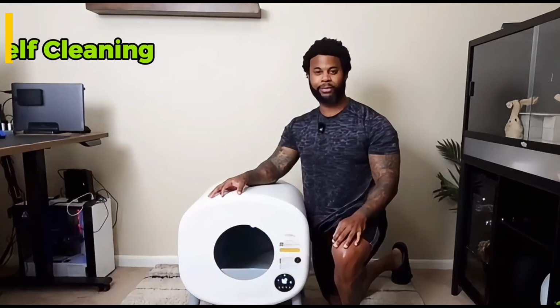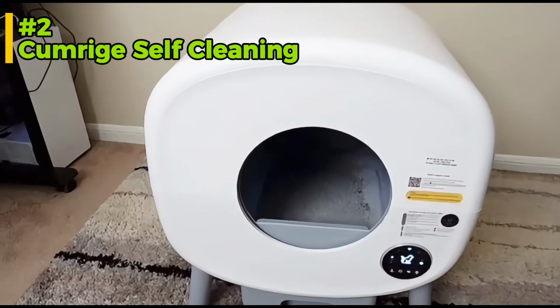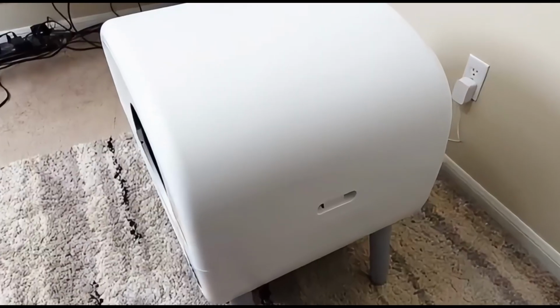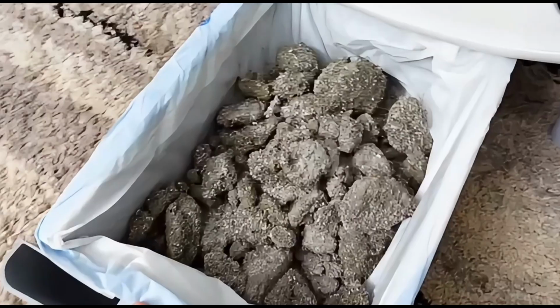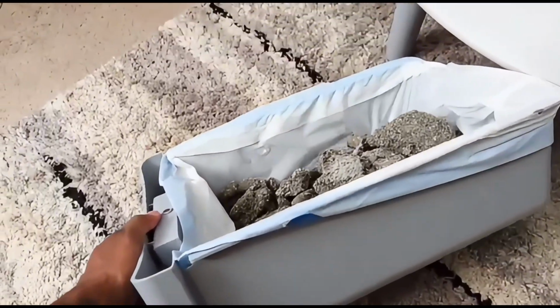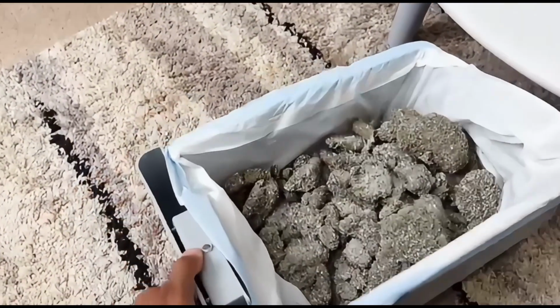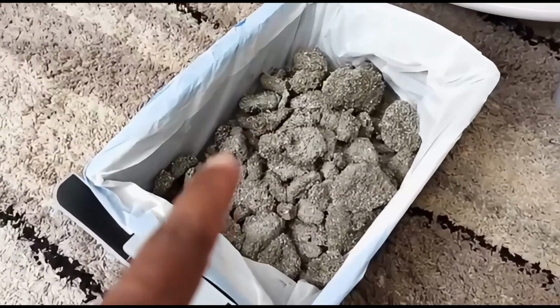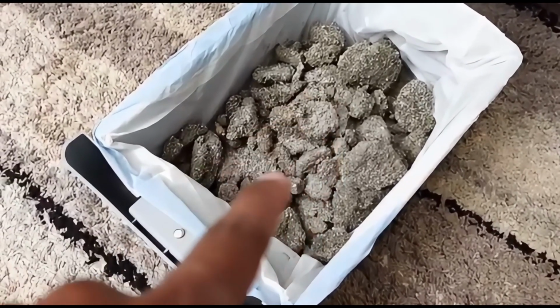Want smart features without paying premium flagship prices? The Cumrige self-cleaning litter box delivers impressive value. It automatically cleans after each use, helping keep litter fresh and reducing the mess that builds up fast in busy homes. One standout feature is the app control, letting you manage cleaning cycles and monitor activity right from your phone. That's incredibly useful if you're away often or just love convenience.